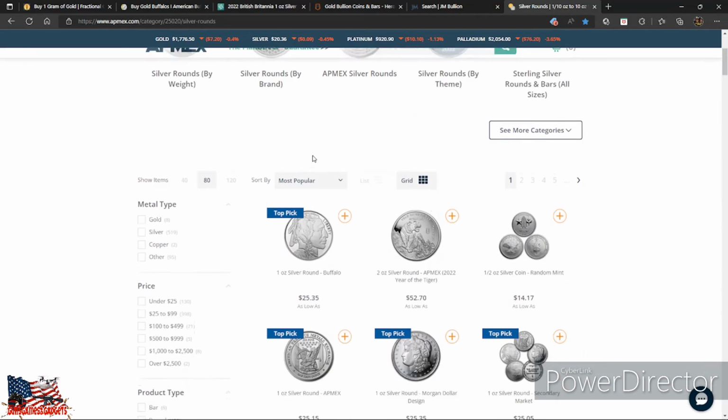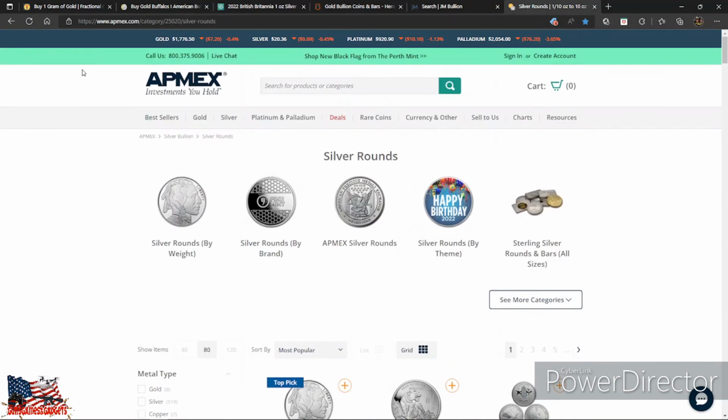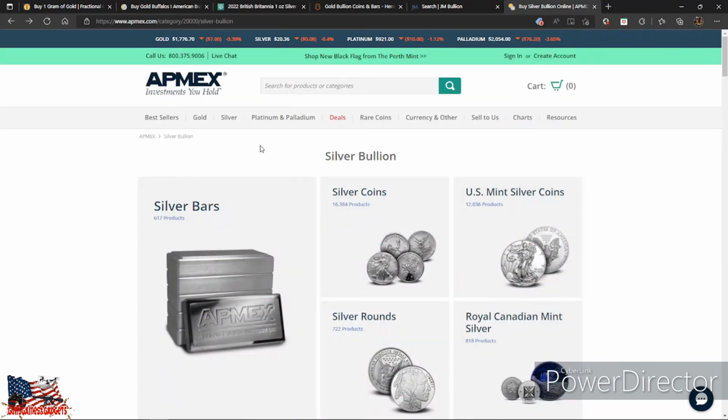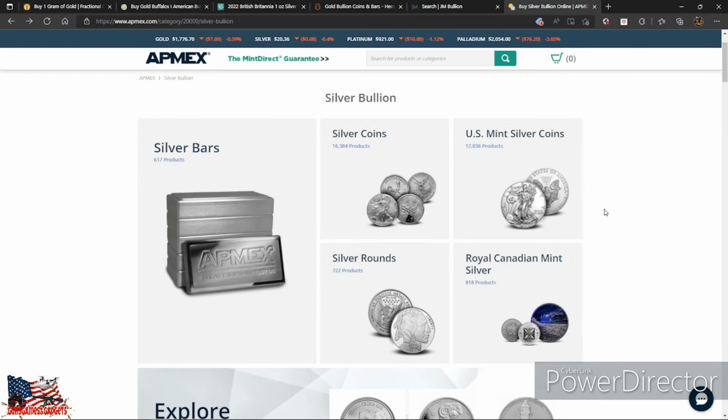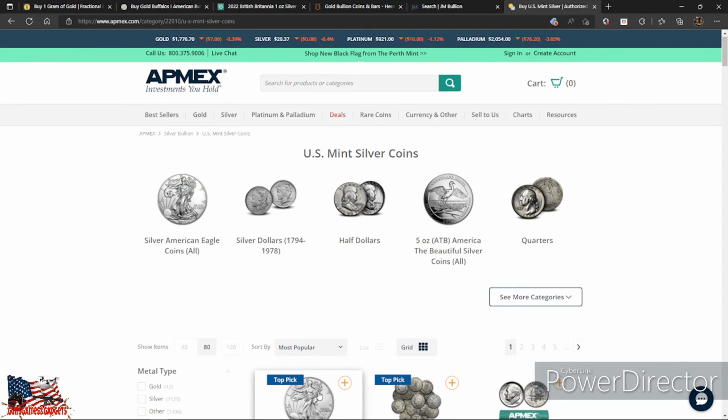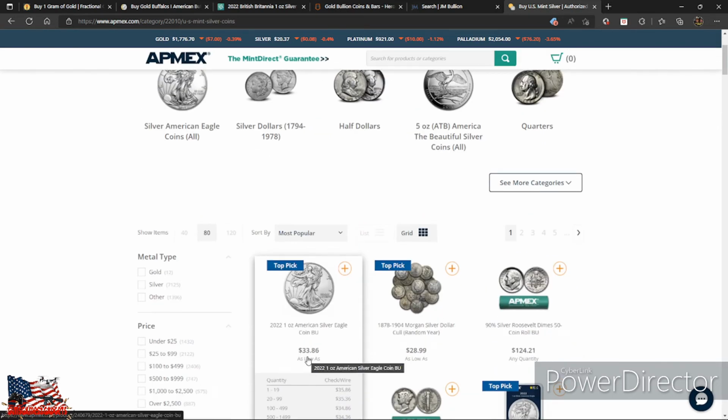Let's go to the coins. Okay, that's not bad at all. I guess they got a lot of backlash for being greedy, and they changed up their prices. All right, let's see if they did the same for the coins. I doubt it, I'd put money down on it. Watch this American Silver Eagle be like 40 bucks or close to it. Watch, watch. Oh, okay, well, it's still high. It's still too high, guys.